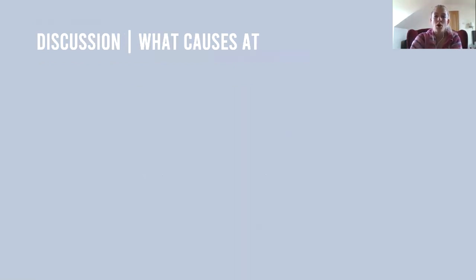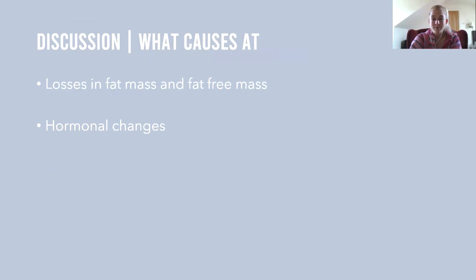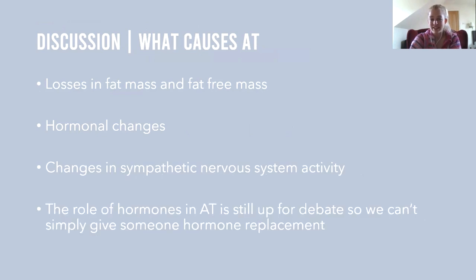So what actually causes adaptive thermogenesis? And we're still not entirely sure, but we think it's something to do with losses in fat mass and fat-free mass, hormonal changes, and changes in sympathetic nervous system activity. So the role of hormones in adaptive thermogenesis is very much still up for debate. So we can't simply give someone hormone replacement therapy and go, oh, this will get rid of the adaptive thermogenesis. We don't really know. But it seems to be some product of being in an energy deficit that causes our bodies to kind of freak out a little bit and go, actually, we don't like this. We need to protect ourselves. Let's expend less energy.